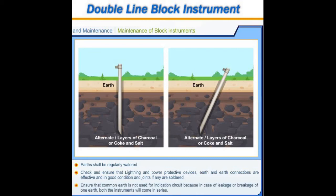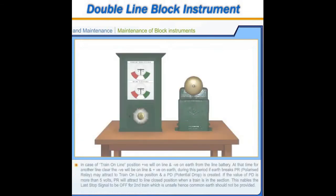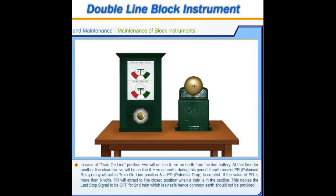Ensure that common earth is not used for indication circuit, because in case of leakage or breakage of one earth, both the instruments will come in series. In case of train on line position, positive will be on line and negative on earth from the line battery. At that time, for another line clear, the negative will be on line and positive on earth. During this period, if earth breaks, PR, polarized relay, may attract to train on line position and a PD, potential drop, is created. If the value of PD is more than 5 volts, PR will attract to line closed position when a train is in the section. This enables the last stop signal to be put off for second train, which is unsafe. Hence, common earth should not be provided.